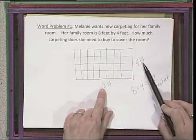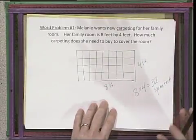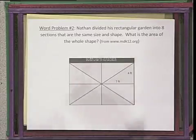So it would be 8 plus 4 plus another 8 over here plus another 4 over there. But that's another mini lesson for another day. Let's take a look at one other problem. I really like this problem.